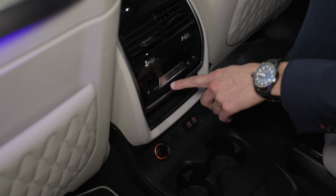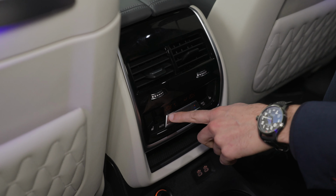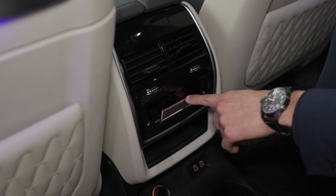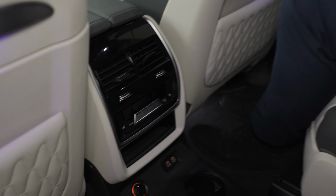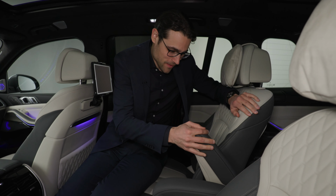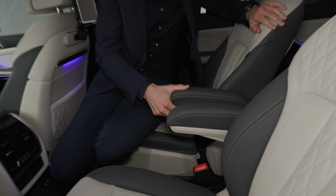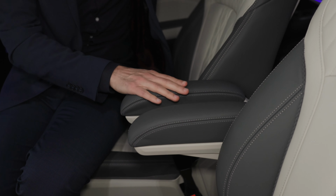There's also a climate unit. The rear passengers still get the rear climate unit. In the front we have capacitive buttons. Probably I'll be rear passenger here. Yeah, and then you also have these armrests right here. Did I break it? No, I hope not. So that's the way. So here we go.